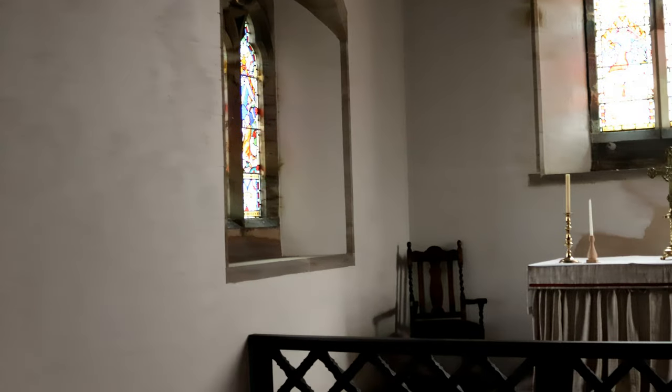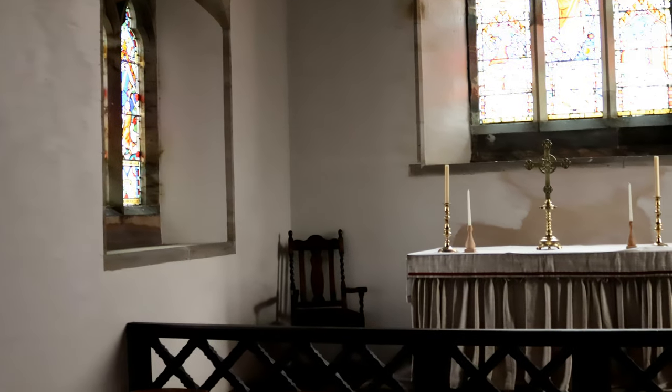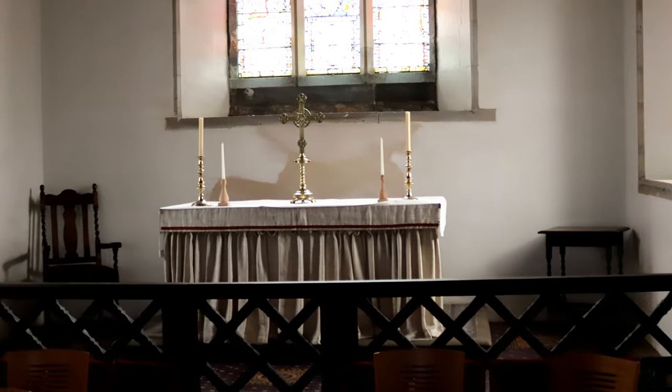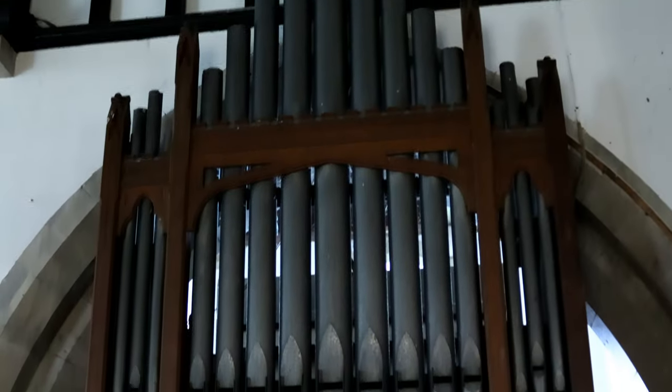Though the inside lacks the splendour of other churches that I have visited, it was no less welcoming, with a countryside aura to it, and it is evident that there is great affection when tending to the church.